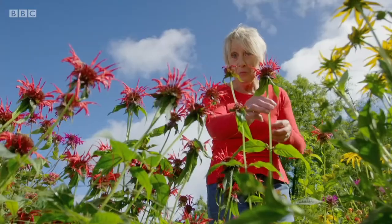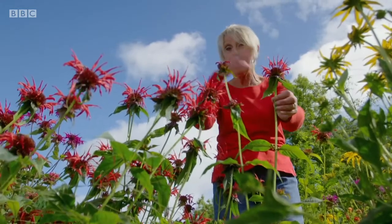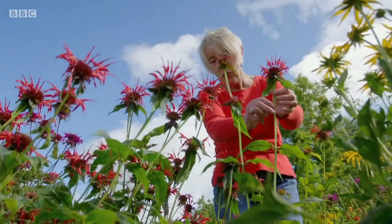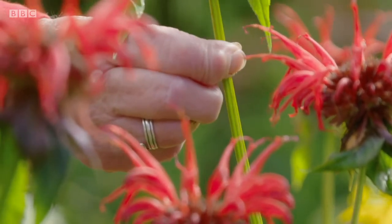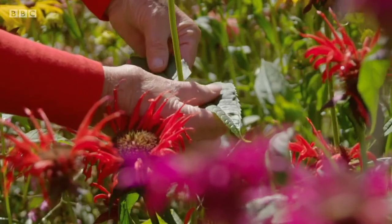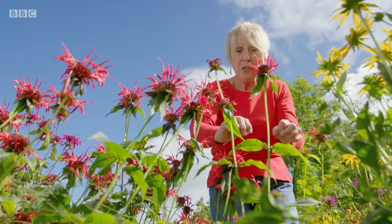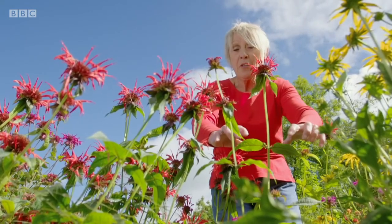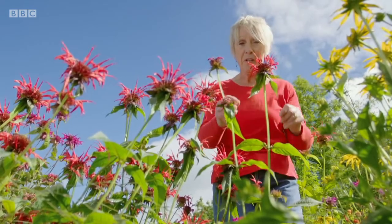Monardas are part of the family Lamiaceae. You can always tell members of that family, like salvias and mints, by just grasping the stem. It's always square. Another thing that distinguishes Monardas is these pairs of leaves. They're always opposite one another. And they're lanceolate, which just means that they get wider in the middle, they're fairly long, and then they come to a point at the ends.